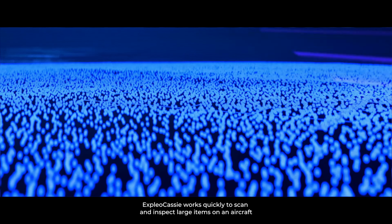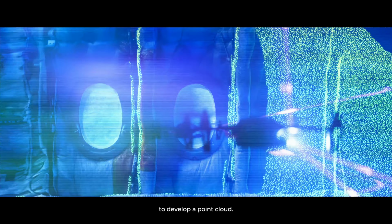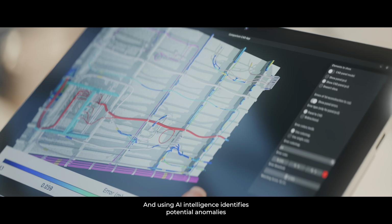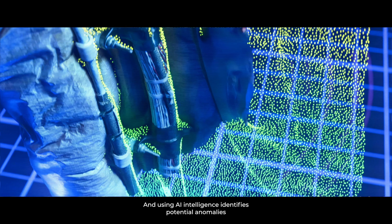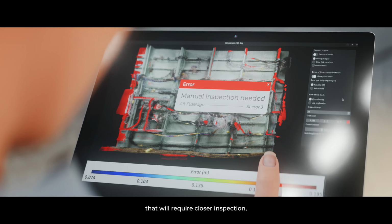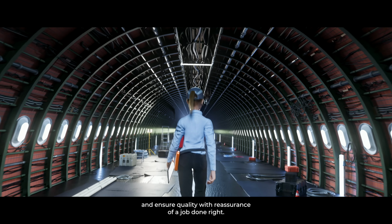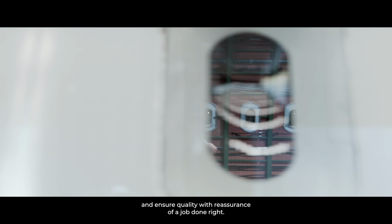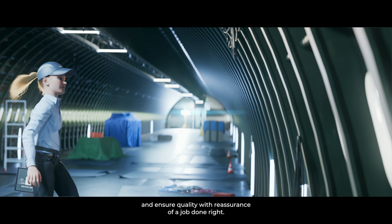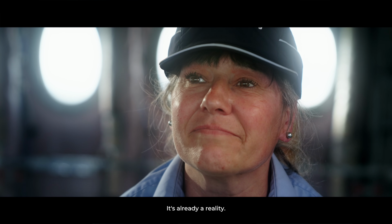ExpleoCassie works quickly to scan and inspect large items on an aircraft, to develop a point cloud, and using AI intelligence, identifies potential anomalies that require closer inspection, helping quality inspectors work more efficiently and ensure quality with reassurance of a job done right. And the best part? It's already a reality.